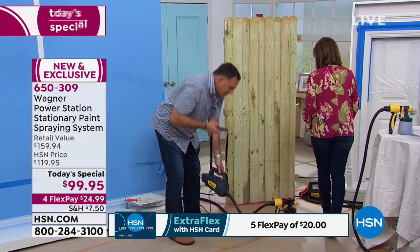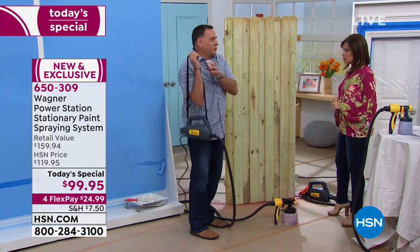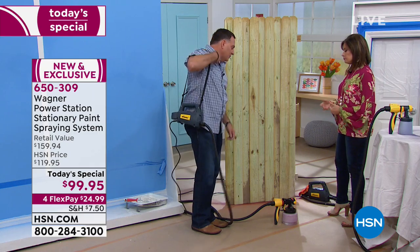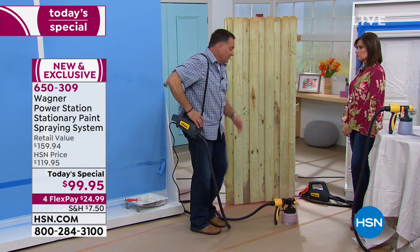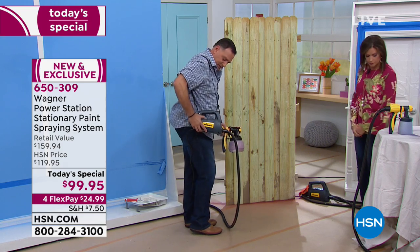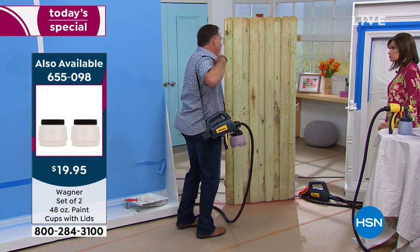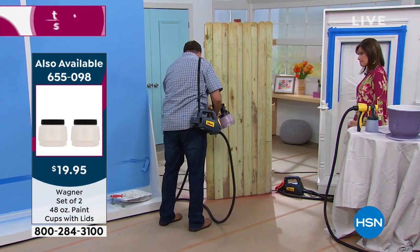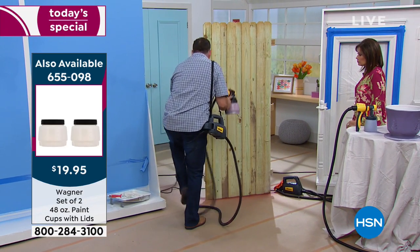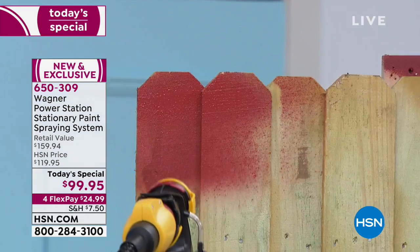So we give you a shoulder strap with this, okay? I'm gonna put the shoulder strap on, because if you're doing a fence, you don't wanna have to keep moving the unit. You just wanna carry it with you. This, by the way, doesn't weigh very much at all. So I'm gonna paint this fence. I've got stain in here, so this is not paint, this is actually stain. I'm gonna turn this on. There's the button. It was hidden by the strap. Okay, watch this. We're gonna go up and down on this right here. Watch how quickly we can do this fence with the stain.